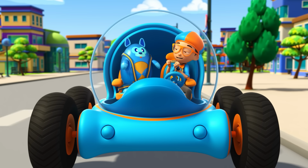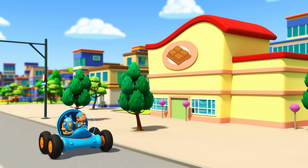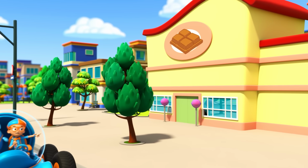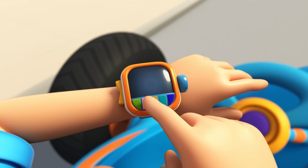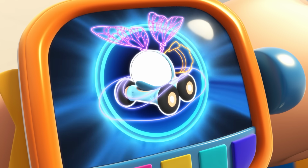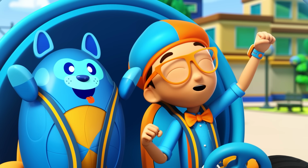I wonder, how are chocolate bars made? Great idea! We can go into that chocolate factory and find out. I'm gonna need wings, hovercraft, and a prop engine. Wings, hovercraft, prop engine, confirmed. Activate Blippi Station.